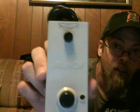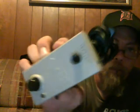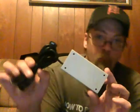But this is an official Arkanoid controller. The Taito Arkanoid controller came bundled with the game, and these things are quite pricey. I didn't realize that. Really pretty decent condition. It's going to go on my wall with the rest of my awesome Nintendo controllers.